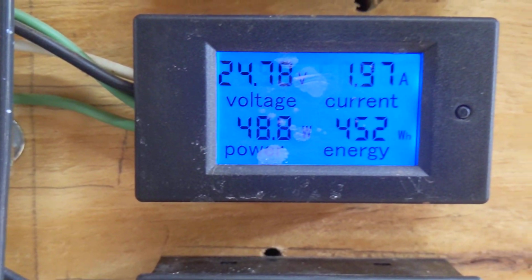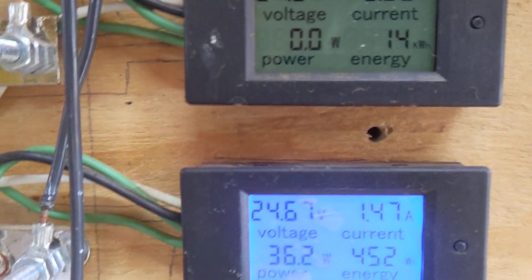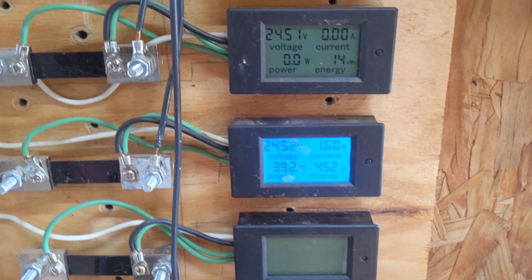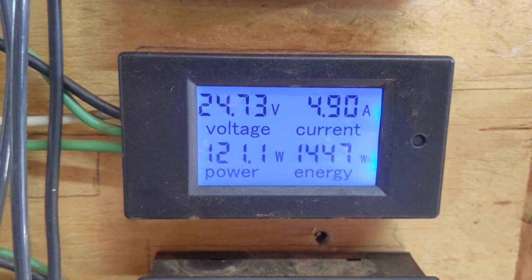And then this other one that's lit up, this is our washing machine motor turbine. It's made 452 watt hours in the last week. So about a third of what the i1500 has done.